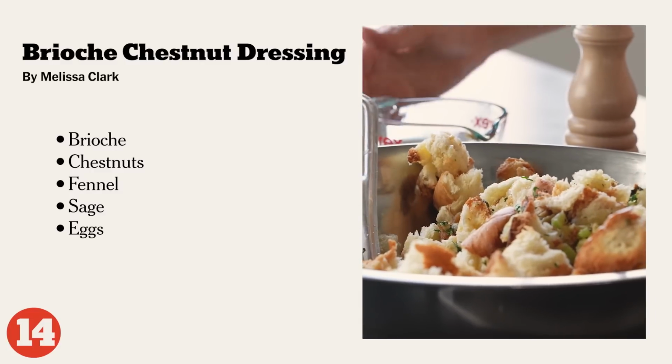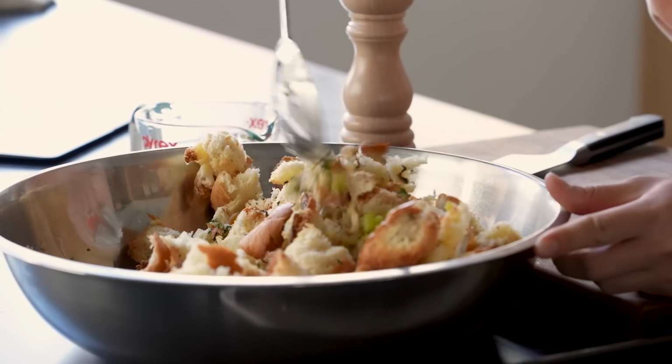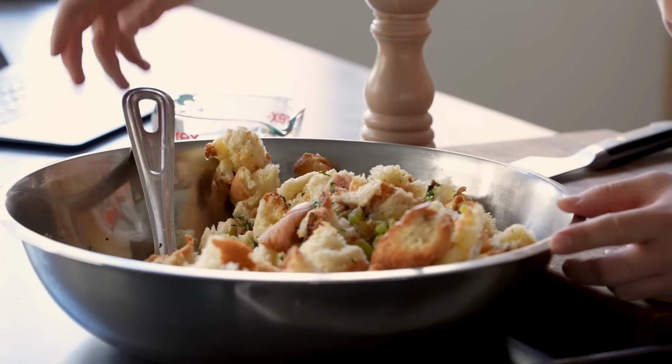This is our little black dress of stuffings. I was really excited about this one because A, it's a Melissa Clark recipe, but also it represents the kind of stuffing that's made in this specific style with brioche that I think is really nice. A lot of people go hard on the sourdough and the crustier breads, but something about an eggy bread stuffing, it's really nice. I like the flavor a lot. There's a little sweetness and balance.